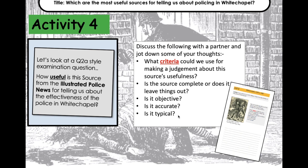At GCSE, a lot of people use this method. It's called the Coates method. So is it complete? Is it objective? Does it have any opinion involved in it? Is it accurate? Does it fit in with what I already know? And is it typical? Are there a lot of sources that look like this?